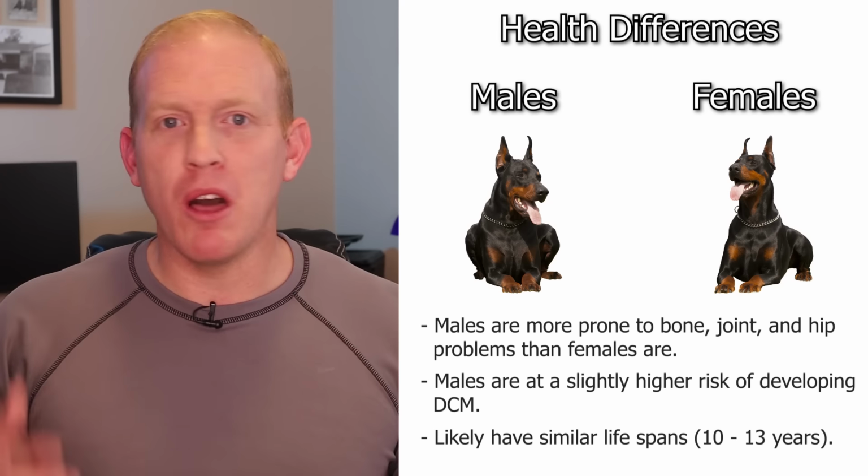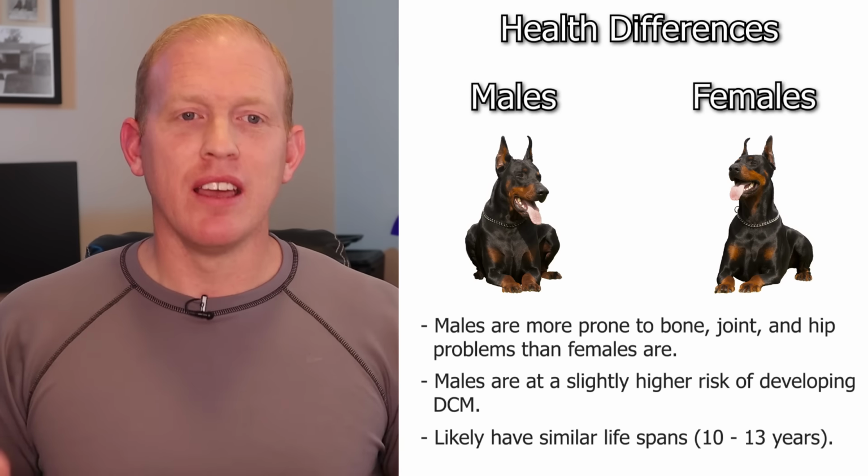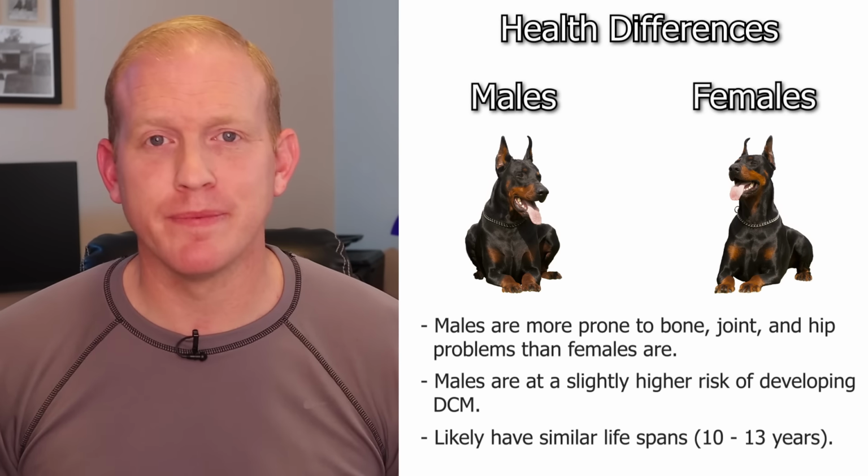But other than those two things, there really hasn't been any data that I've seen to suggest that either a male or female lives longer than the other. So I think it's safe to say that in general, they have very similar lifespans, of about 10 to 13 years.